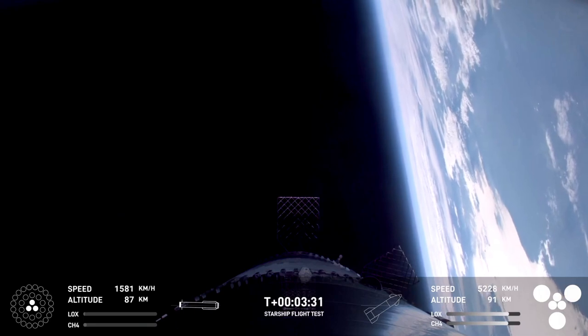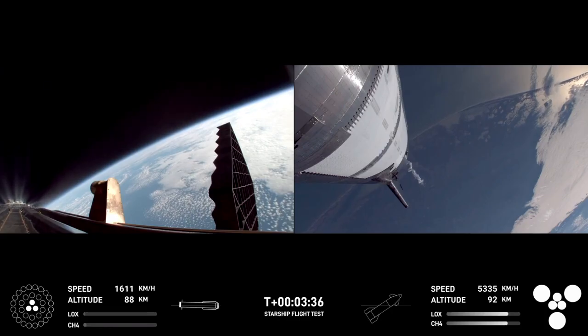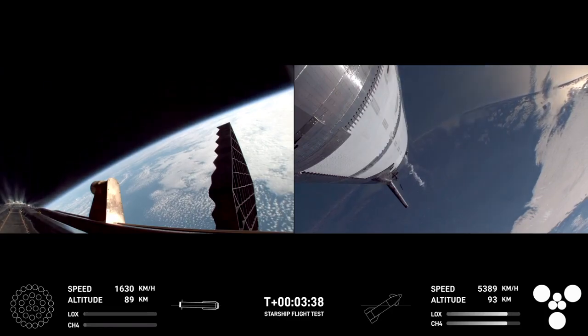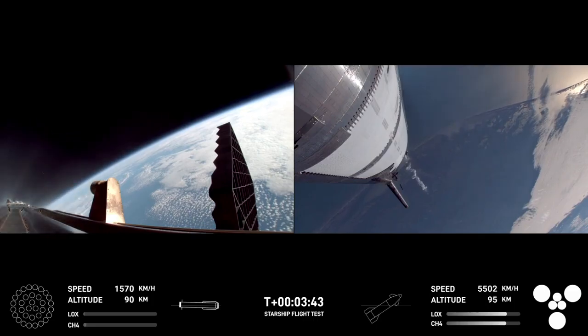An excellent call out there. We are go for booster return. Ship avionics, power and telemetry nominal. There's a lot of criteria that needed to line up to ensure that we could have a safe cruise backburn shutdown, booster catch, and it sounds like we got the go for that.